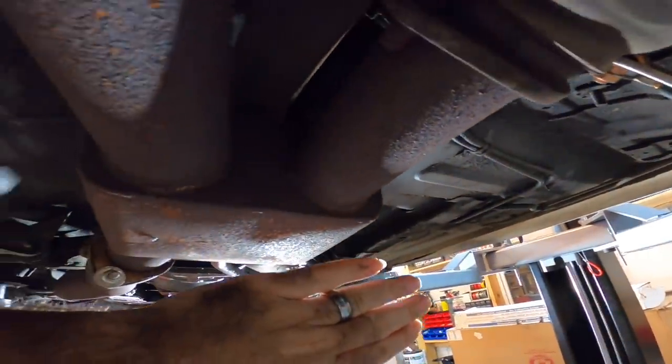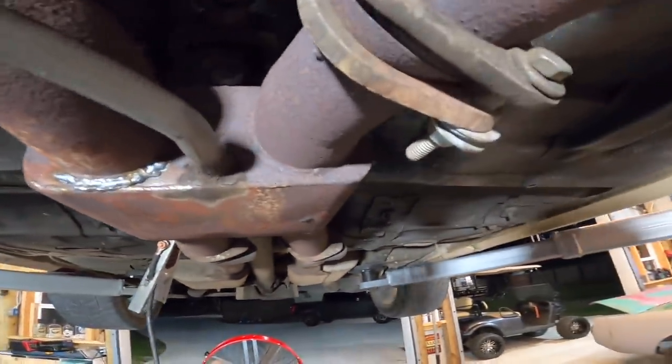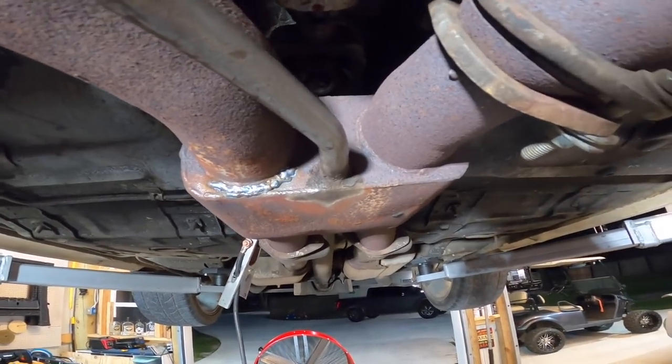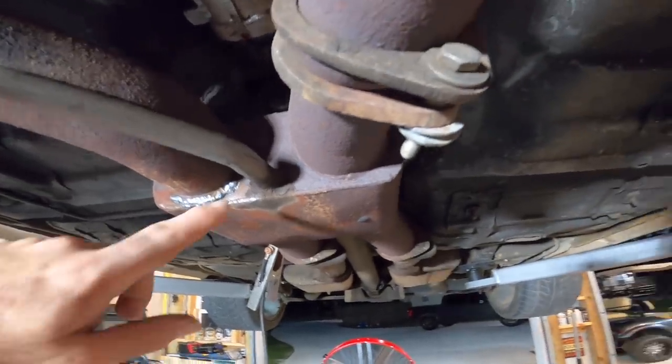I'm gonna look this thing over just to make sure, because now's a good time to do your maintenance while you're under here. If you see anything else, go ahead and address it. Yeah, I think we're good. These things are notorious about that.